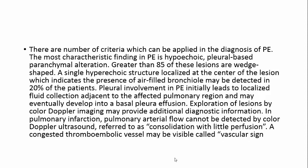What's the criteria of this lesion? There are a number of criteria which can be applied in the diagnosis of pulmonary embolism. The most characteristic finding in pulmonary embolism is hypoechoic, pleural-based parenchymal alteration. Greater than 85% of these lesions are wedge-shaped.